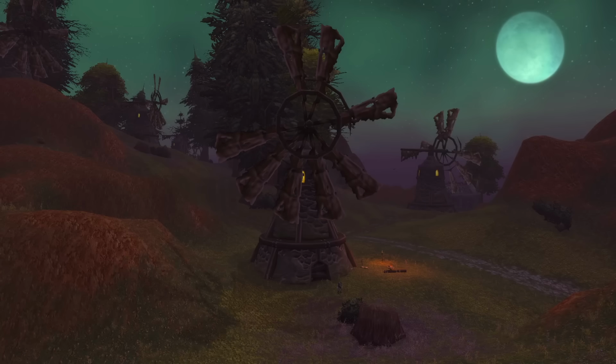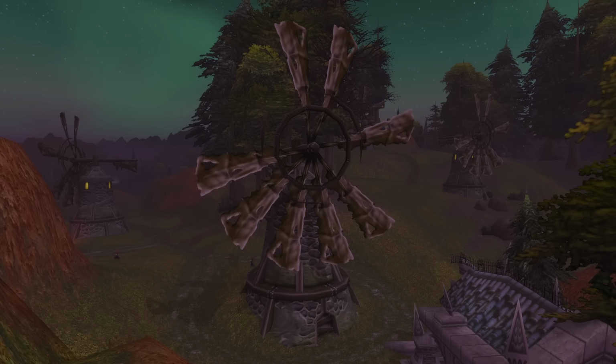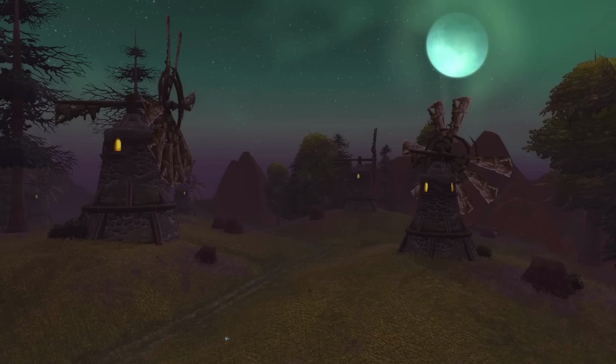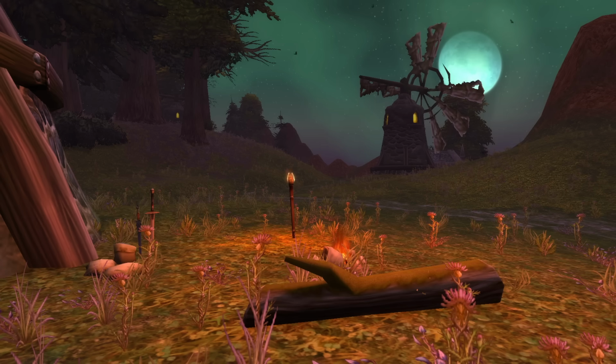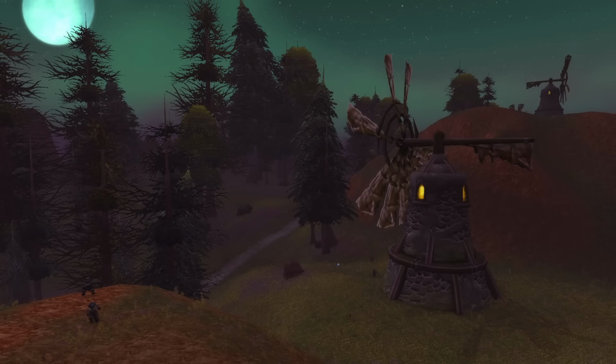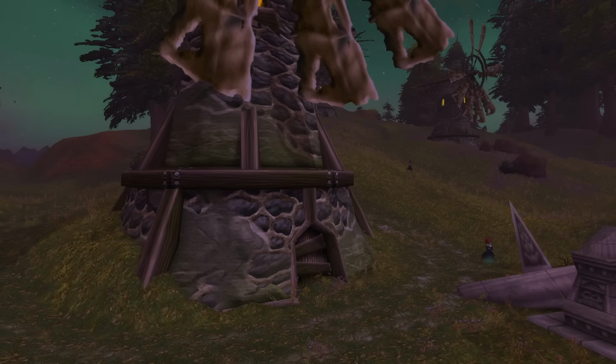Number 4 are the Agamand Mills windmills in the Tirisfal Glades. And these windmills are a little banged up. I'd say they've been through quite a bit, but they still look pretty cool. In fact, the Agamand Mills has some pretty interesting history. According to the WoW Wiki, it was a vast windmill network once controlled by the Agamand family in northern Tirisfal Glades. The mills were lost to the Scourge, the family was slain, and the entire residence was claimed by the undead. The mills are perhaps the largest Scourge outpost in the Tirisfal region.